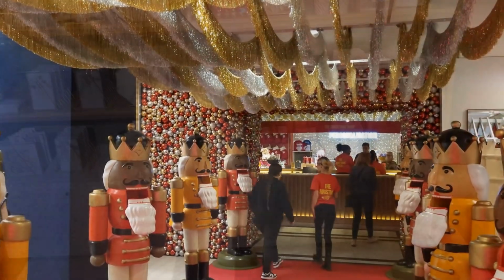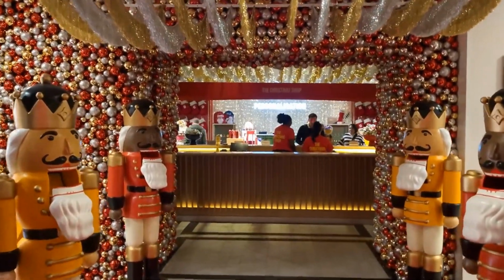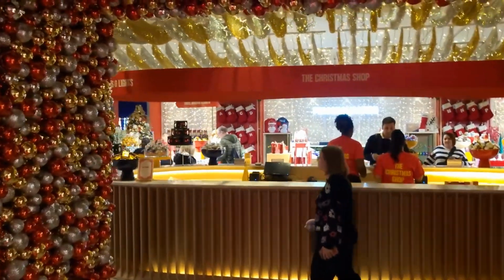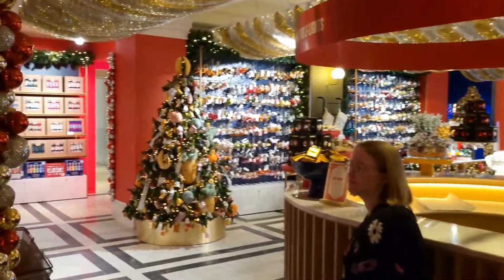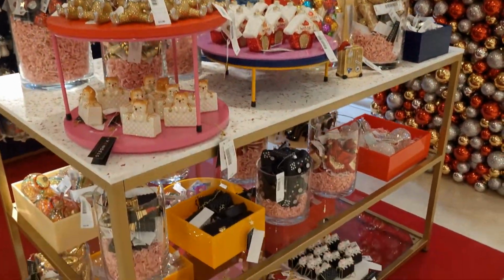Here's the entrance from the 4th floor. It's so gorgeous. I absolutely love all the baubles on the wall like they had at the Christmas shop sign. There's people greeting you in, and here's the reception desk. Now this collection of decorations is just outside the Christmas shop on the 4th floor.